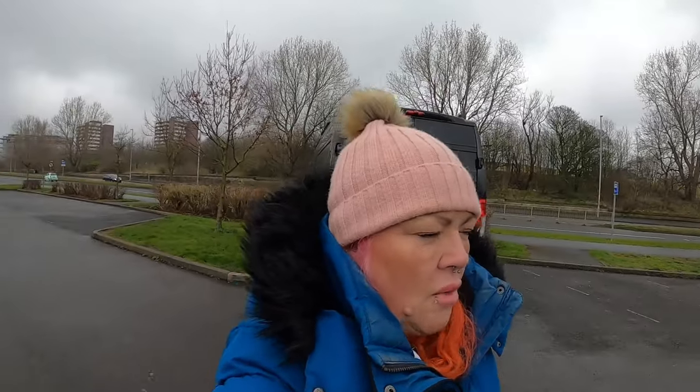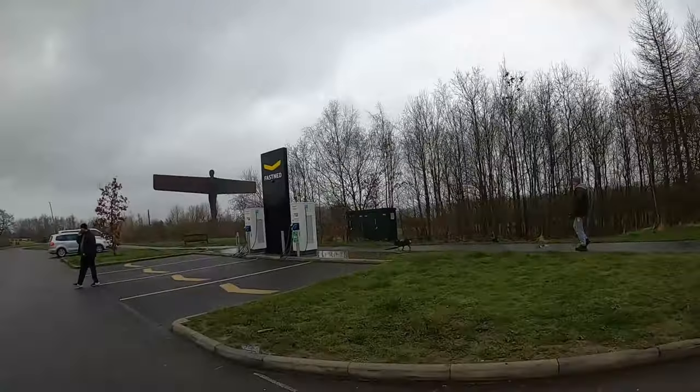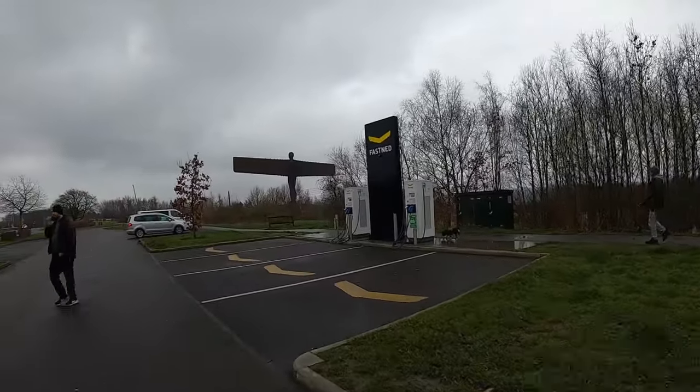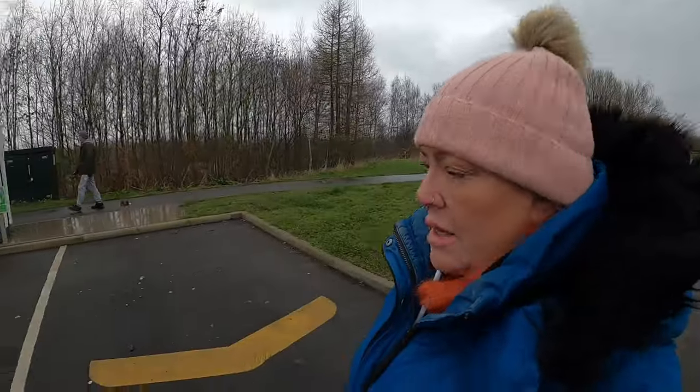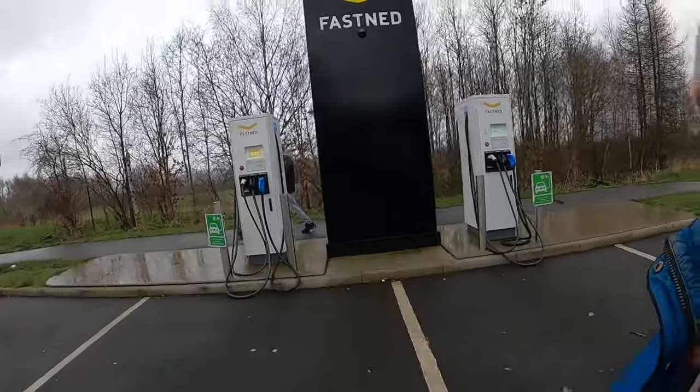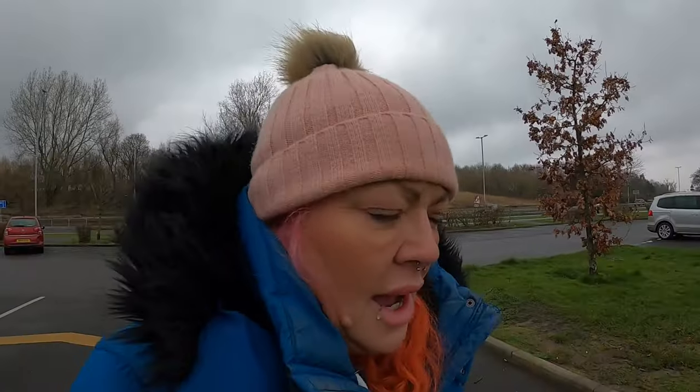Guys, we have now pulled into a car park at Angel of the North. As you can see, she's there in the distance. It is free car parking. They do have electric car points. And to be fair, it's not as big as what I expected.